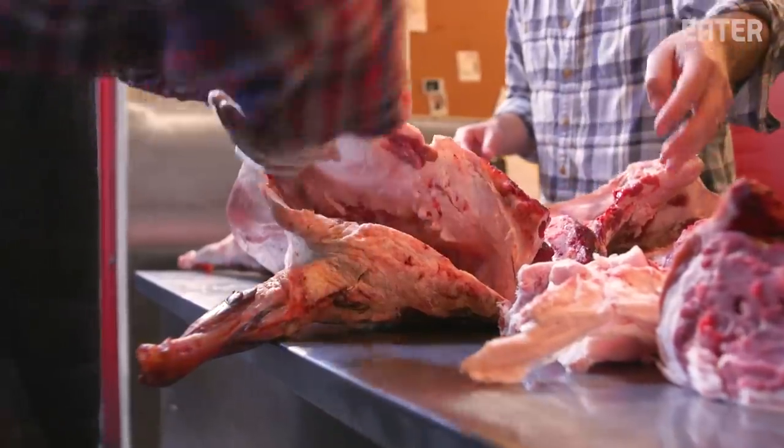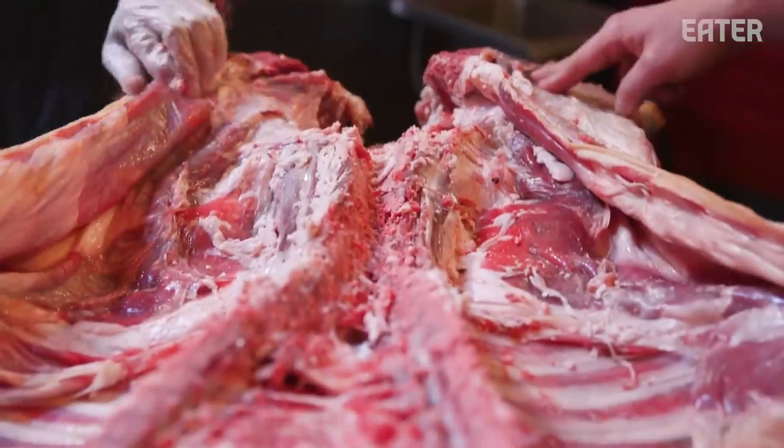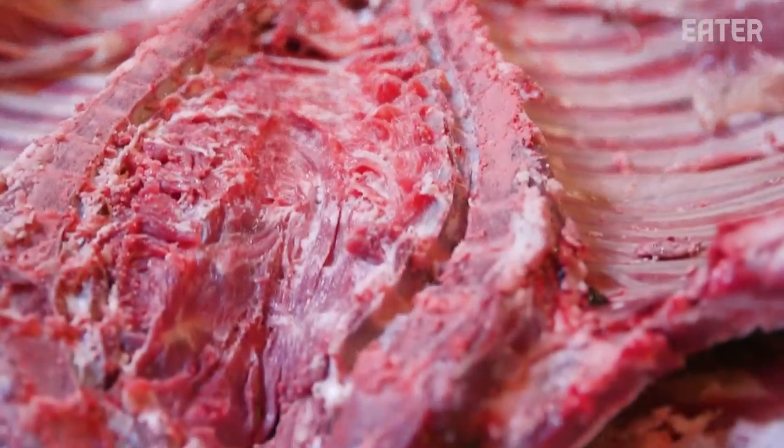The reason lamb is so expensive is it's only this line in the middle and this half that anyone eats. Nobody seems to want the shoulder, and especially in America, no one seems to want the saddle.